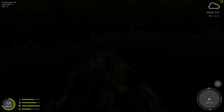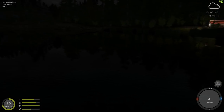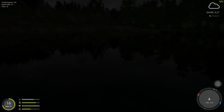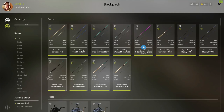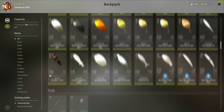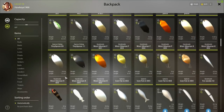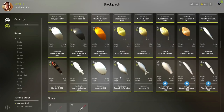But Sibbons was able to give me some night crawlers and a lure that, from what I understand, is extremely good for catching quarry char, arctic char, that type of thing. Let me show you what I'm talking about. Let me go to my lures here. It's this one right here, and this one's supposed to be like a major killer when it comes to catching these fish. The Hunter 1-002. I really have been wanting to get that one, and I am just seriously excited to try it out.